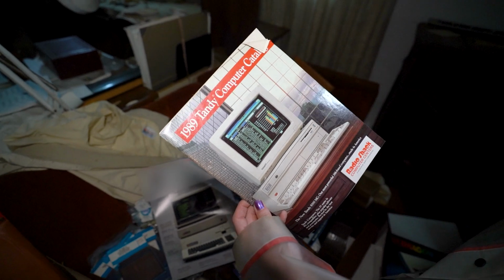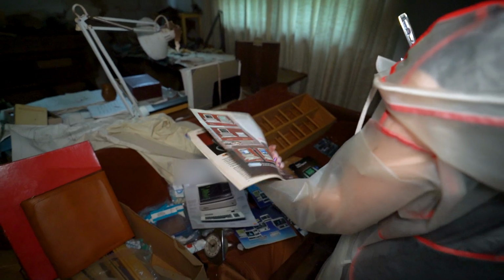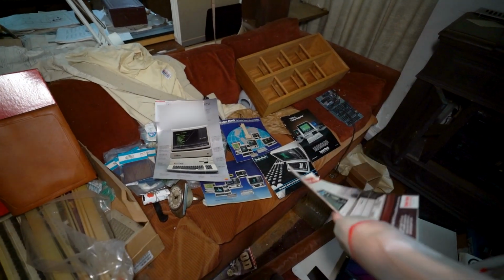1989. Radio Shack Computer Centers. That's so freaking cool. It's in such good condition, too. That's actually really amazing. Like, look at all these computers. I can't even believe it. That's what people use, you know?